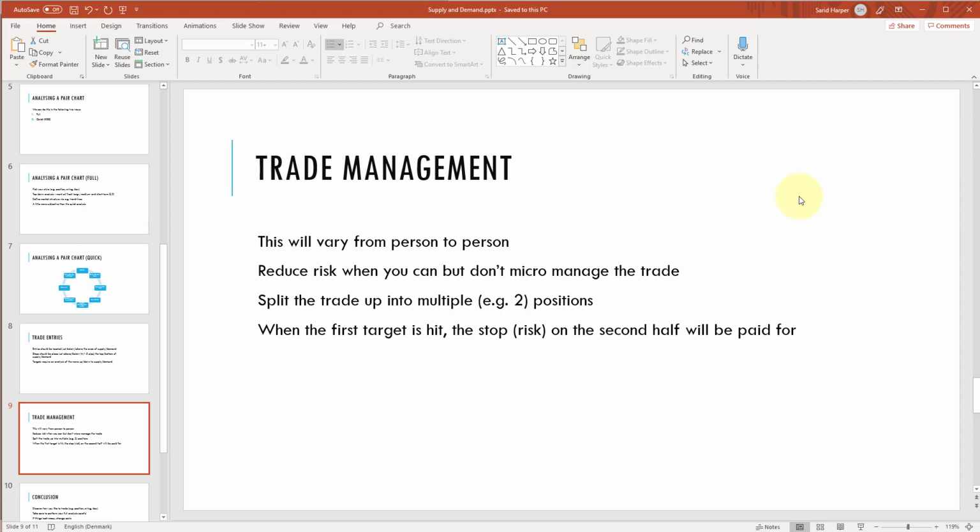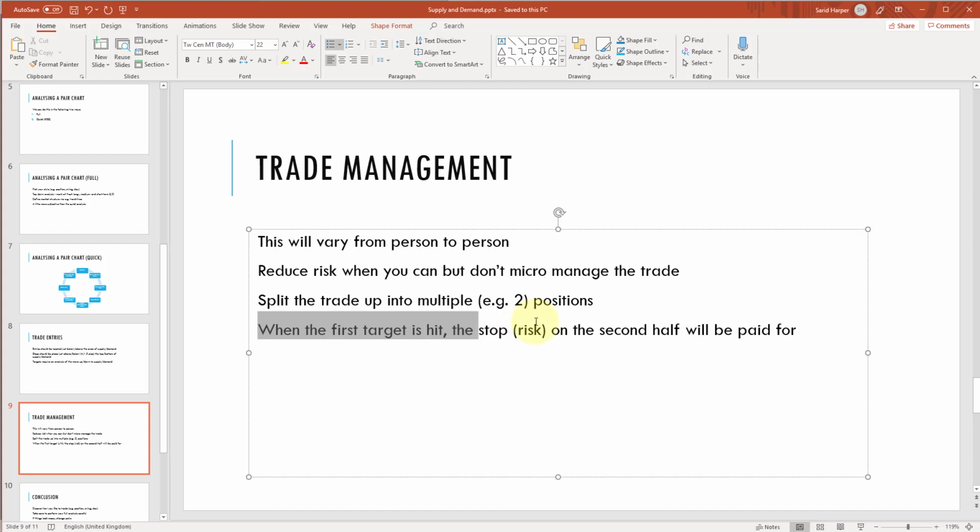Okay, and so what does this do? Well, this brings my stop further away from my entry for the more conservative entries, and it enables the targets of the first positions to fund the stop on my remaining positions. And this is just a nice way to ensure that your loss or potential loss on the trade is paid for. So this is a really good way to deal with that. When the first stop is hit, the risk on the second half... I didn't even look at this line. This is essentially what I just said.